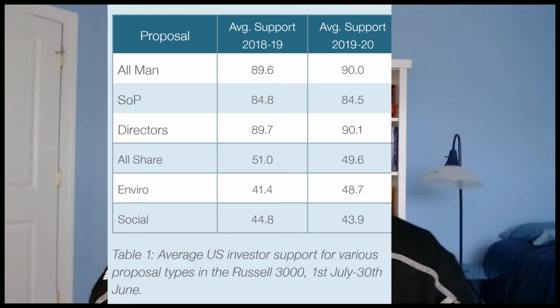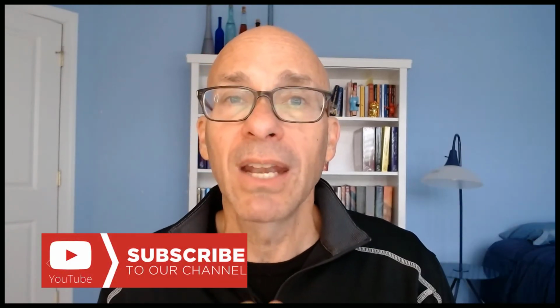On the other hand, shareholder proposals showed a little bit more change. Support for them overall fell by 1.4 percentage points, taking that level below the 50% mark. Notably, the support for environmental and social shareholder proposals rose by 7.3 percentage points. That's a dramatic change given the trend of supporting shareholder proposals less on average.